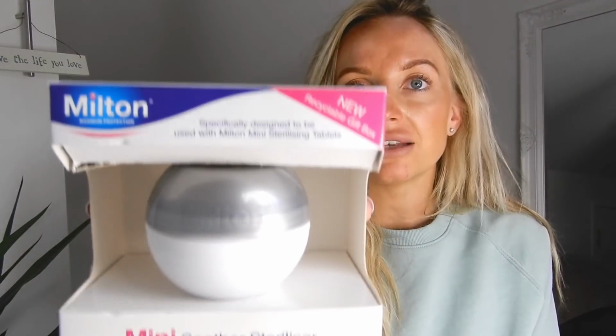And also we have just bought this dummy steriliser from Milton. So for example, today we have been out for lunch and we dropped the dummy on the floor, and obviously it's dirty and we didn't have a spare dummy. Whereas if we took this with us and put some sterilising fluid in it, then you can just pop the dummy back in, close it, and it will be sterilised within 15 minutes. So I'm hoping that this comes in handy.